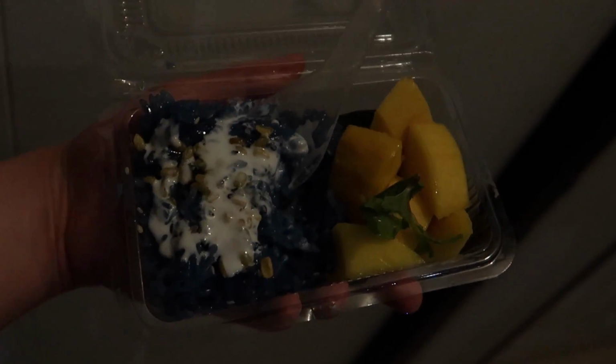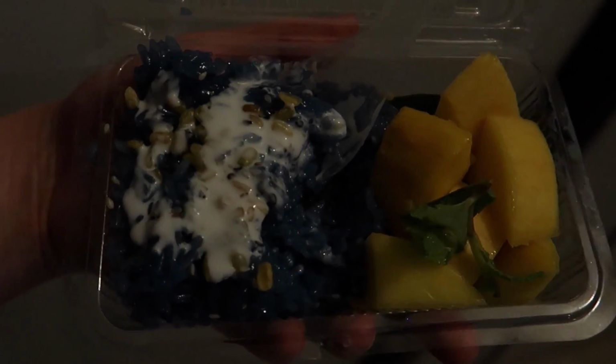Like, I am so full right now. My belly is so happy. I say this like a lot, but my belly is so happy right now. And it's time for a nap. Not to mention that they let us go home with our own little container of mango sticky rice. Ah! It couldn't get any better.